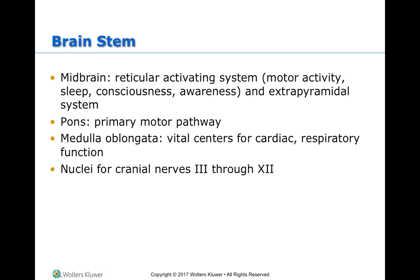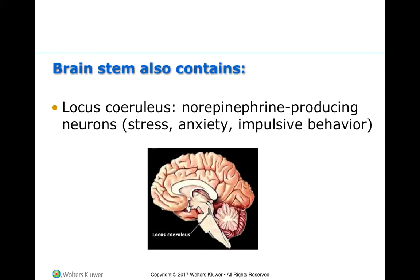The brainstem and the midbrain control the motor activity, sleep, consciousness, and awareness. The pons is the primary motor pathway. The medulla oblongata is the vital center for cardiac and respiratory function. The brainstem also contains the nuclei for cranial nerves 11 through 12, and the locus coeruleus. These are the norepinephrine producing neurons, which control stress, anxiety, and impulsive behavior.